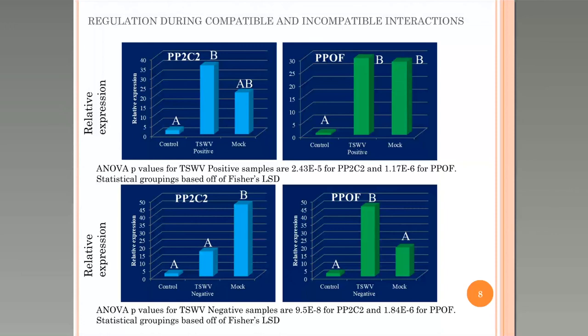This first row shows plants that are ultimately becoming infected with TSWV, and there is no difference between the TSWV and mock inoculations in plants that ultimately become infected. However, 4 hours post-inoculation, in the second row, in plants that fight off the infection, that don't become infected, the upregulation of PP2C2 is inhibited, while the PPOF in the jasmonic acid pathway is upregulated.